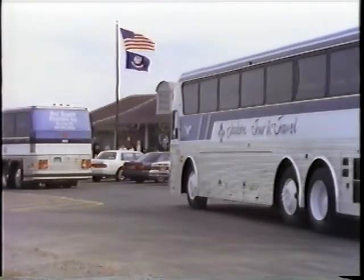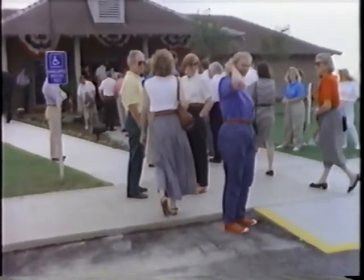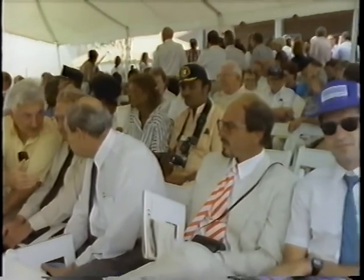Finally, it comes down to the day of formal dedication in August 1990. The people of Vidalia and a host of visitors turn out to acknowledge the power of an idea and the effort it took to turn a dream into reality.